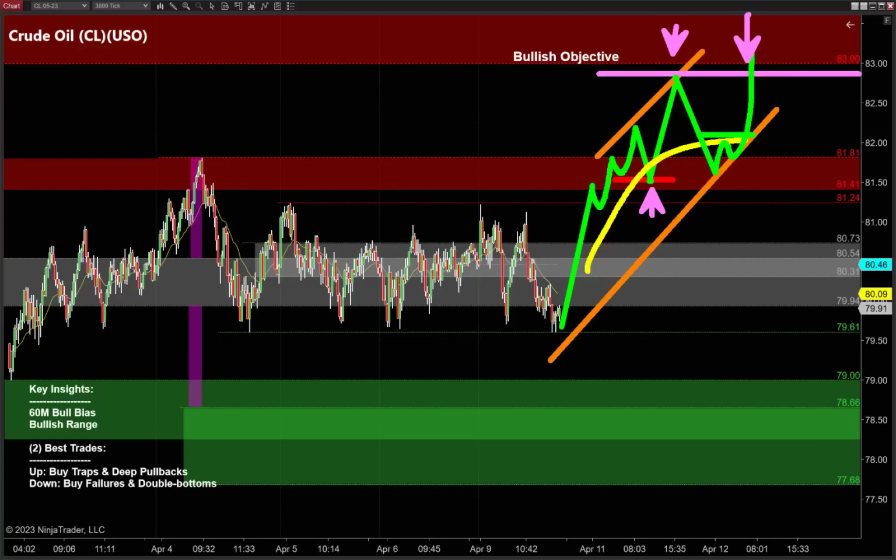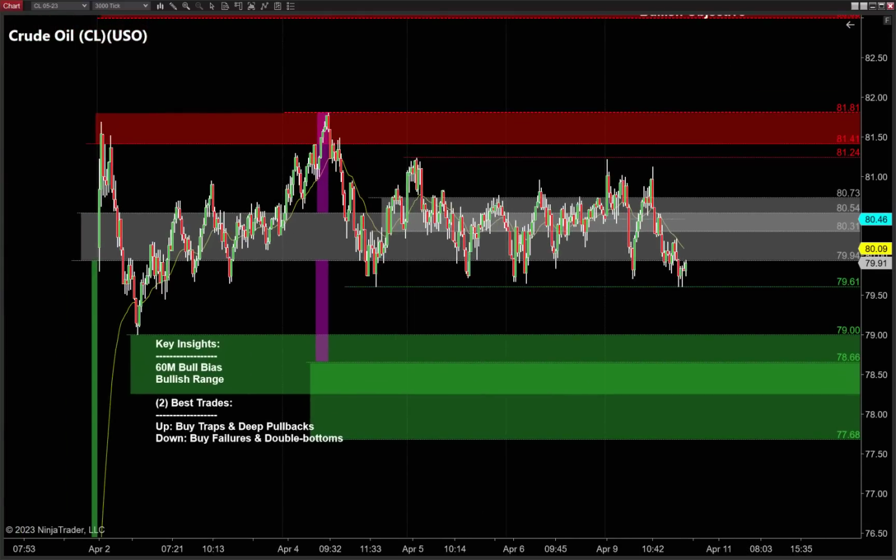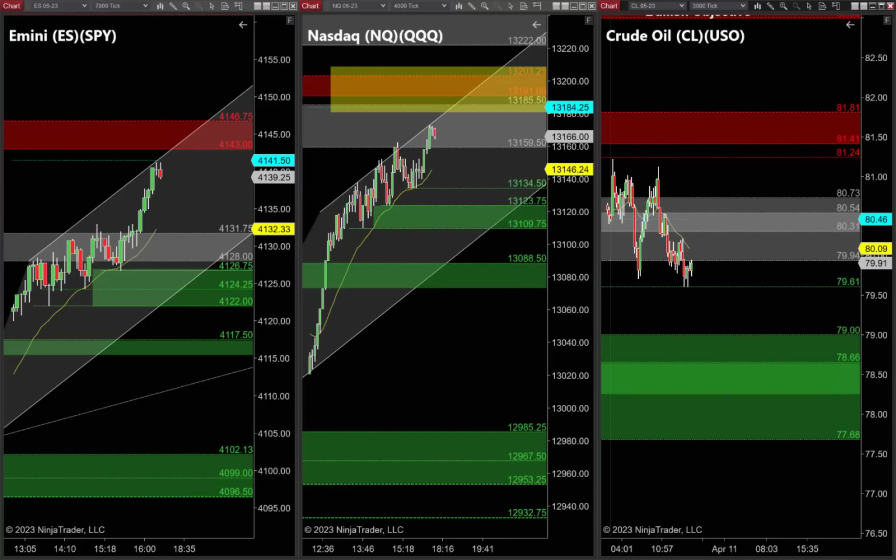Don't trip over dollar bills to pick up nickels and dimes, right, as the saying goes. So focus on that long-term direction. Filter your trades based on what you're seeing in the short term as well. And we get a good game plan here for these markets for tomorrow.